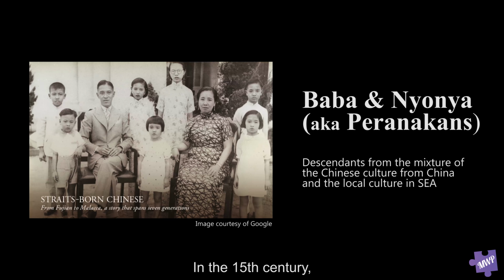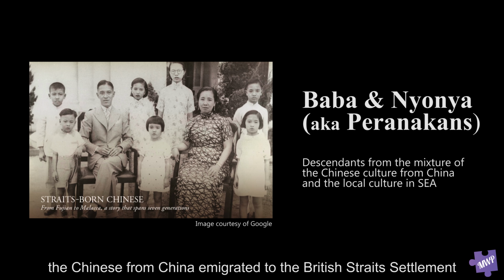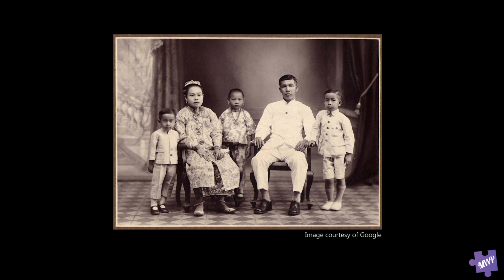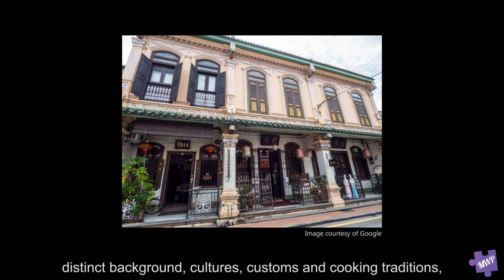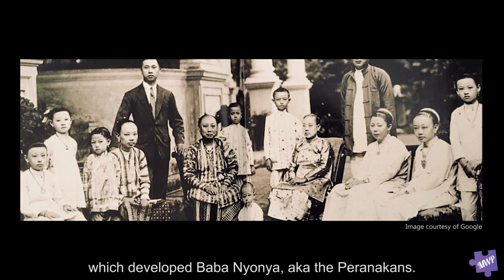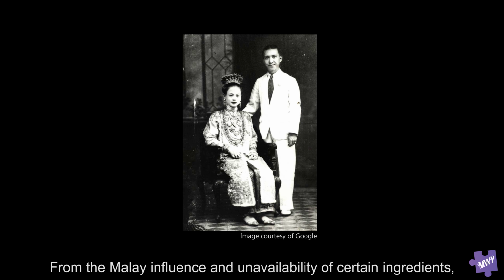In the 15th century, the Chinese from China emigrated to the British Strait settlement of Malacca and married the locals. They harmoniously blended their distinct backgrounds, cultures, customs, and cooking traditions, which developed Baba Nyonya, aka the Peranakans. From the Malay influence and unavailability of certain ingredients, they brilliantly improvised with the local spices to make their traditional dishes. And that, guys, is how Nyonya cuisine came to life.